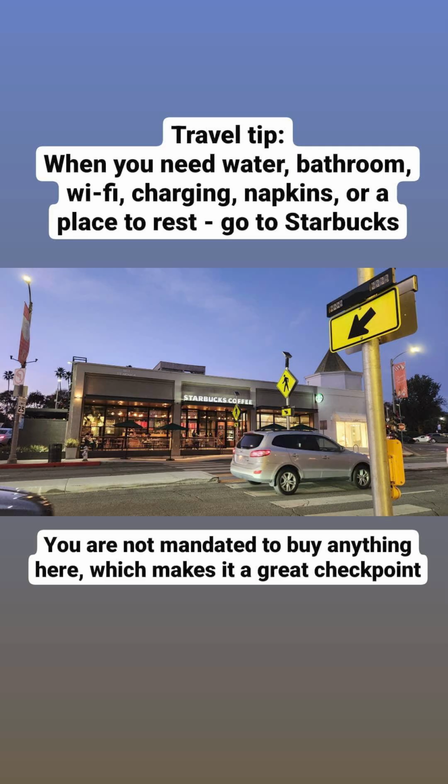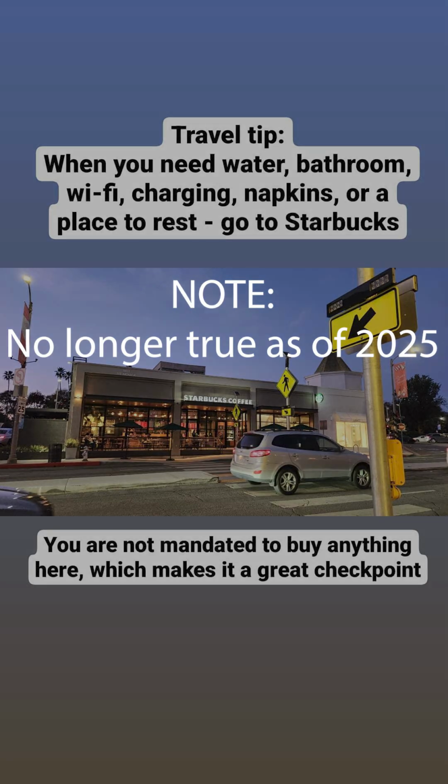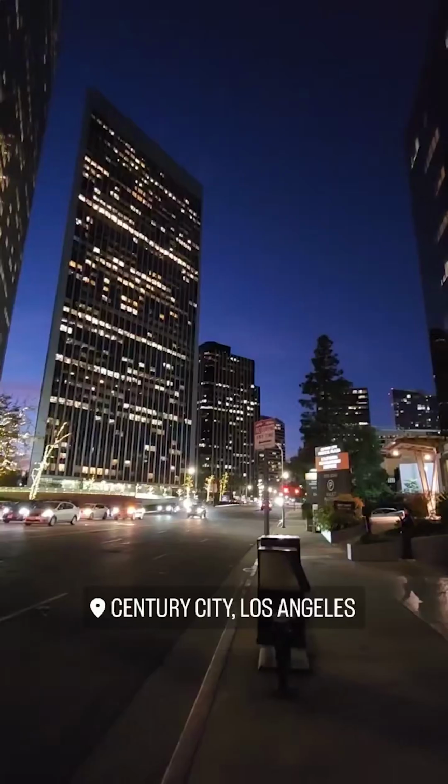So that's pretty cool. Travel tip. When you need water, bathroom, Wi-Fi, charging, napkins, or a place to rest, go to Starbucks. You are not mandated to buy anything here, which makes it a great checkpoint. Note that this is no longer true as of 2025.